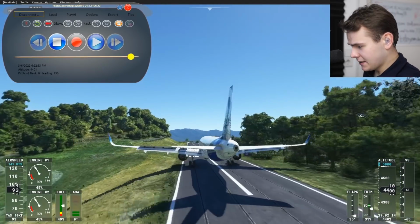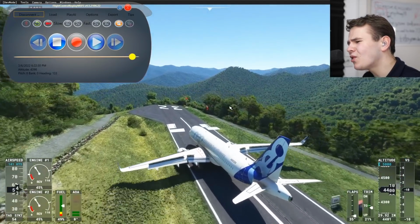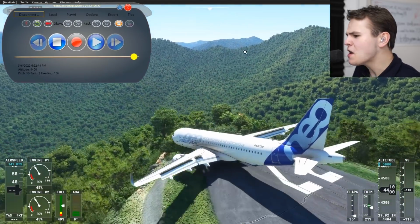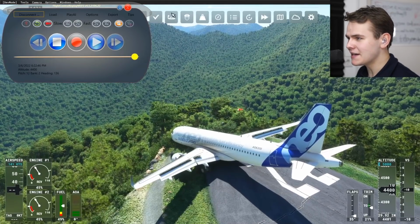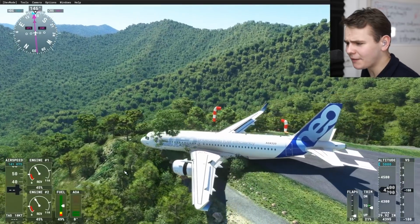There we go. Yes, and here I tried my best stopping, which kind of worked after all, right? I mean, it was very close to dying, but this is fine enough. Very professional landing indeed. But the thing is now, of course, does it make sense to move on to a bigger plane? Probably not, but let's do it anyway.